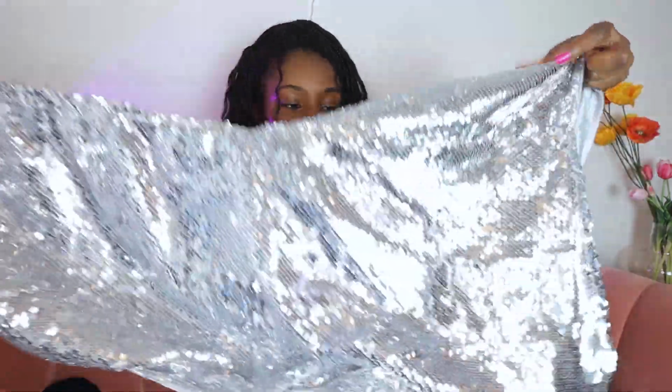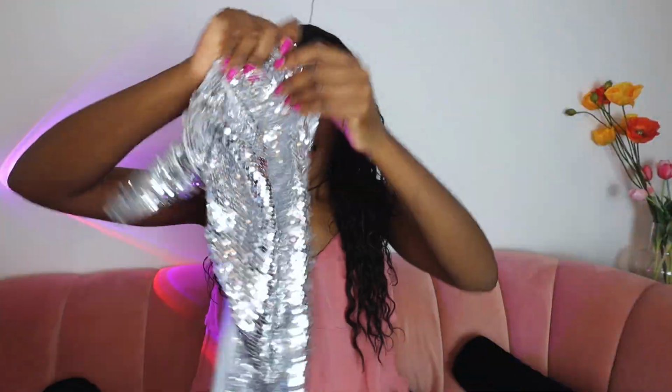metallic, silver cowl neck dress. It's basically a cowl neck mini dress that stops just above the knee. I thought this was really pretty. When I first saw this online, I was so excited to try this on. And when I took it out of the bag, I was just so excited to wear it. But in person, the quality isn't very good. This is how it looks when it's on.